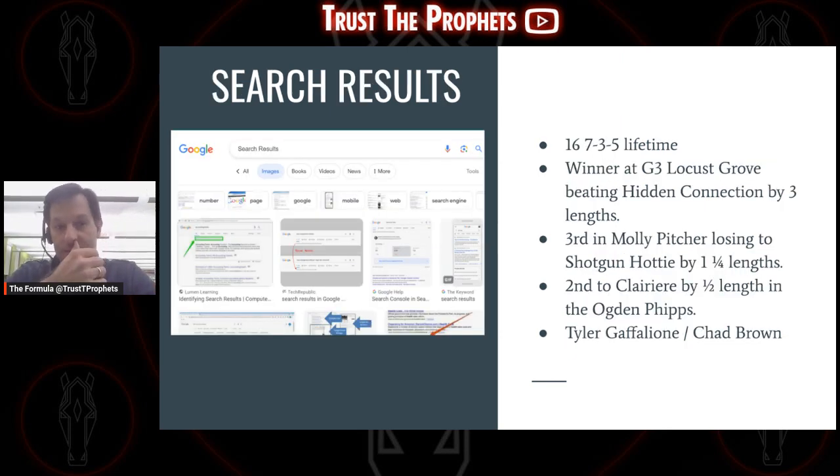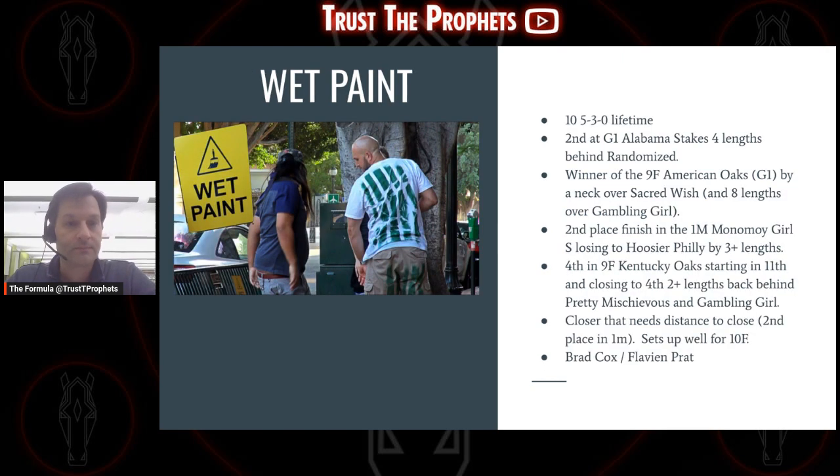And Search Results. We're getting the search results here. 7 wins in 16 races for Search Results, including the win at Locust Grove, beating Hidden Connections by 3 lengths in that one. Third place at the Maker's Mark, losing to Shotgun Hottie there by a length. And then second to Clarier by half a length at the Ogden Phipps. Another Chad Brown horse here.